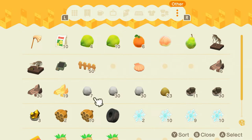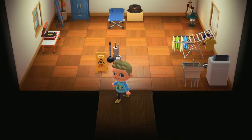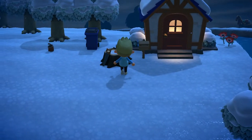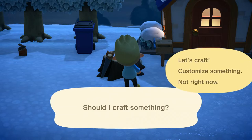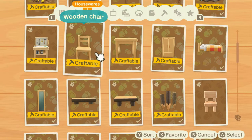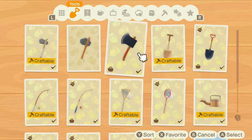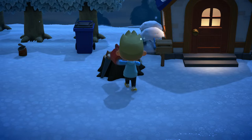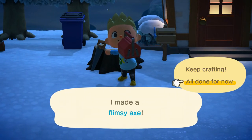And I'll make another flimsy axe while I'm at it, because we have more harvesting to do, evidently. Dang it. I was really hoping that trip would set me up for a while. I was almost certain it would. I'm happy to crack through another flimsy axe, but still.